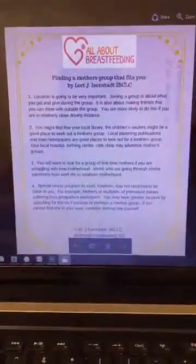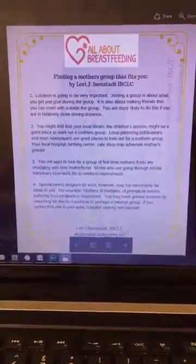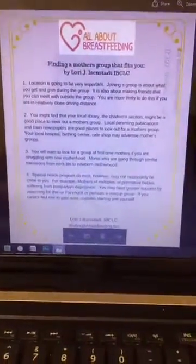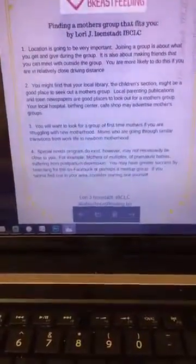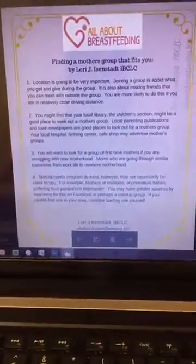You can even go to the book groups that they have for little kids. Even if your baby is in arms and can't read yet, you can still go there and meet other moms who are bringing their kids. And you know what? Most moms love meeting other moms, and your babies don't have to be the same age.